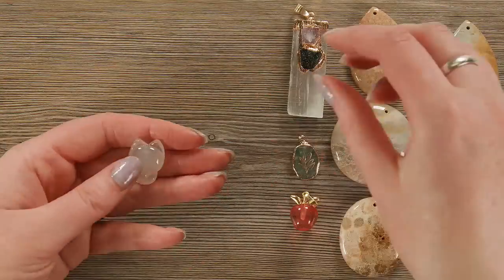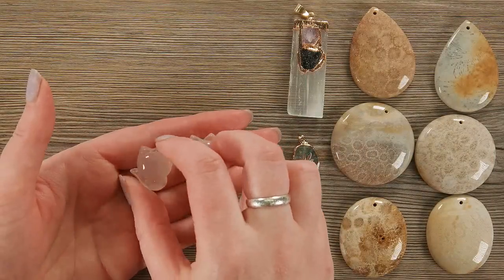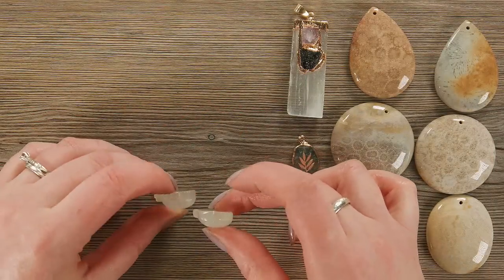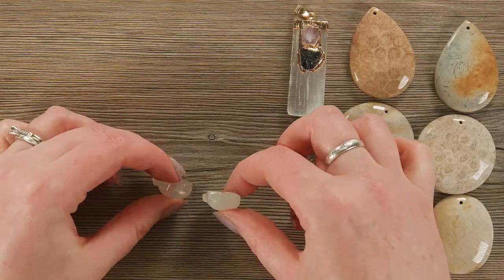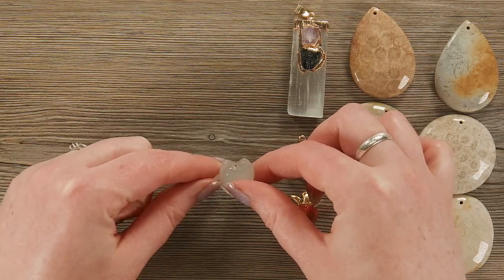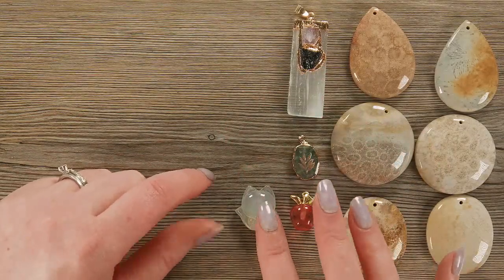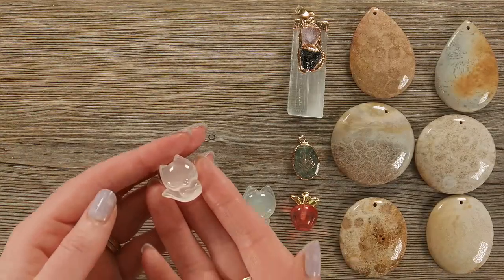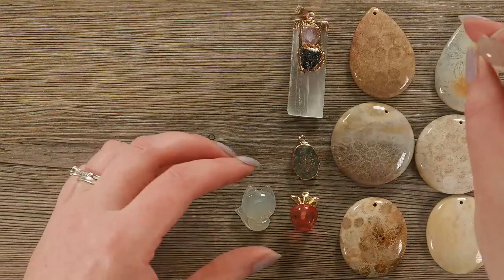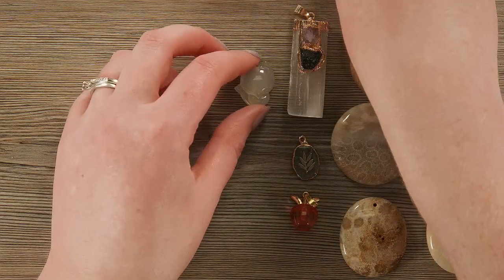Okay, we have these adorable carved chalcedony boxes back in. These are gorgeous. They are kind of top drilled on the diagonal there. So I'm trying to show you and dropping them. If you can see that, it kind of goes down. There's the hole, and through the back of the head so that you don't have a big visible hole right at the top of your little fox, which I appreciate. Got cute little carved eyes. Very sweet. And you will have some natural variation with those.